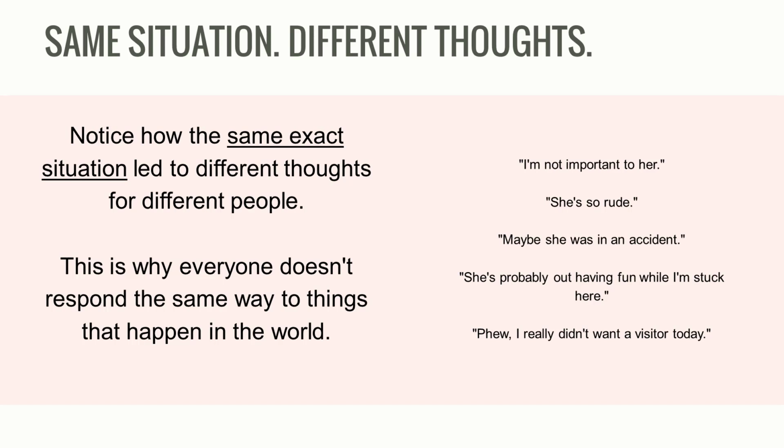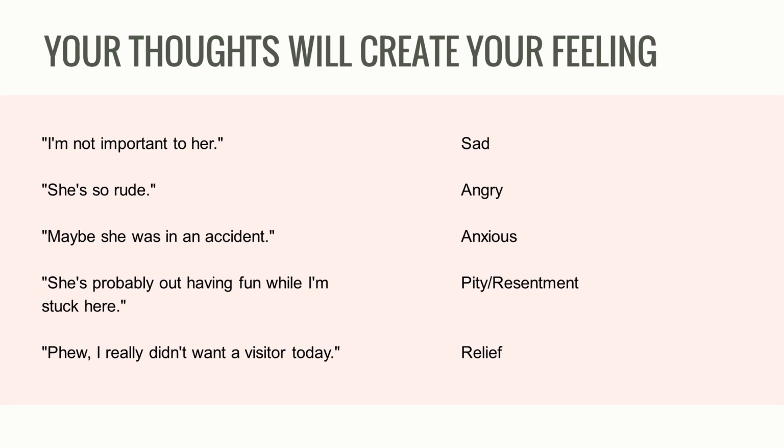So your thoughts are going to create your feelings. If you have the thought, I'm not important to her, you might find yourself feeling sad. If you have the thought, she's so rude, you might feel angry. If you have the thought, maybe she was in an accident, you might feel anxious. If you have the thought, she's probably out having fun while I'm stuck here, you might feel a little pity or resentment. Or, phew, I really didn't want to visit her today, might lead to feelings of relief.